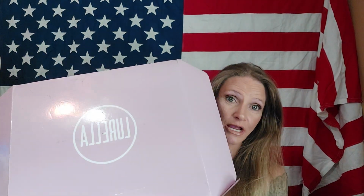So let's unbox the Lurella. Okay, so Lurella. Oh, there went my light. That light has been on for an hour and it just boom. Okay, so check this bad boy out. This is $32.50, I think. Yeah, it's $32.50. That's exactly how much it is. That's exactly what they take out of my card. And you get this huge box. Okay, I haven't looked, so wow. Okay, so we'll start with right here.